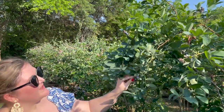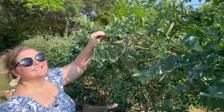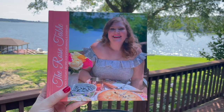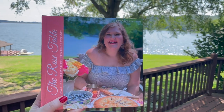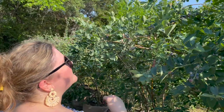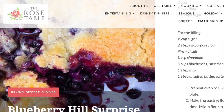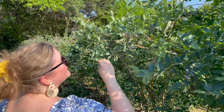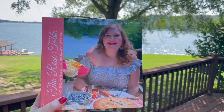So I used to quip with my friends, if I ever have a cookbook, I will put Blueberry Hill Surprise on the cover. So guess what? I got my cookbook deal and I called my mom and I said, we have to go to the lake house and photograph Blueberry Hill Surprise and make it a cookbook exclusive. About a year later, I did put it on my website, so it is on therosetable.com now, but that is the cover of my cookbook, is me sitting at the lake house in front of the lake on the deck with Blueberry Hill Surprise.